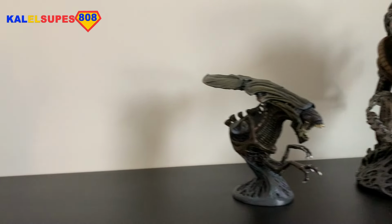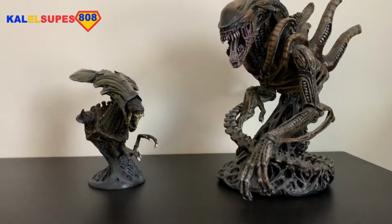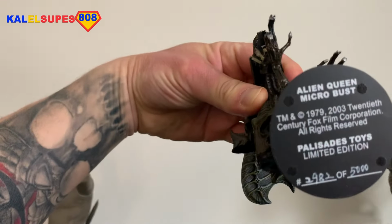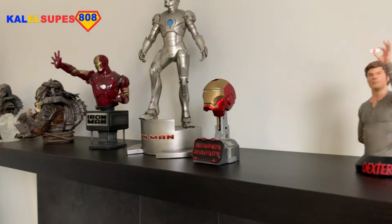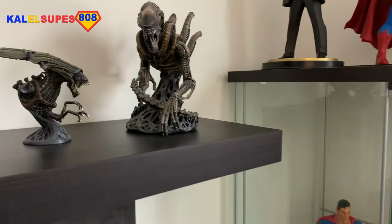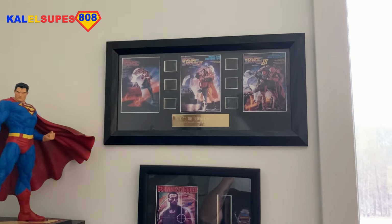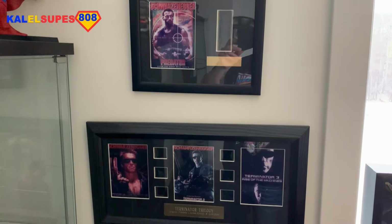I love it. And then just a couple of alien pieces there. I think these are from Palisades as well. This little tiny alien queen thing. Yeah, so I got a lot of Palisades stuff when I first started collecting, apparently. Then in this corner here, I've just got some film cells on the wall. Just because why not? I've had those a long time.